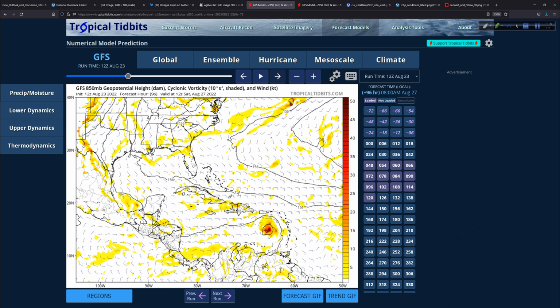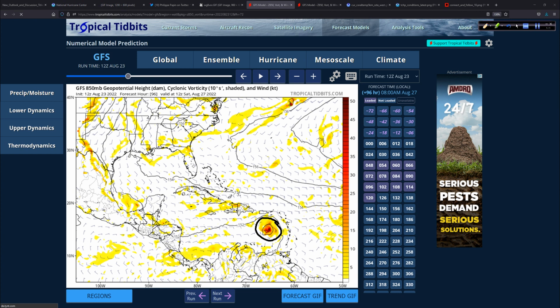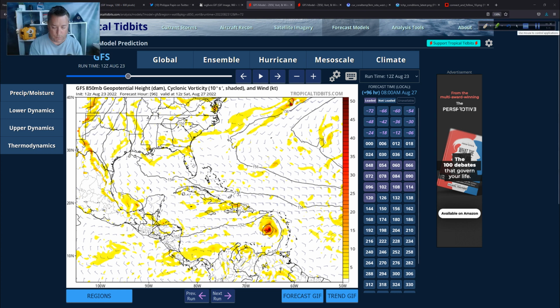So let's move this out and see what happens. 84 to 96. There's 4 days out. Definitely starting to come together there. That is only 96 hours out. You got some stronger flags in there, 20, 30 knots, maybe more. A more concentrated area of vorticity. It looks closed off. I mean, if this were to keep happening like this, by this point in time, Recon would be going down there. They base out of St. Croix. And we would be investigating this with a Hurricane Hunter aircraft. This is only 4 days out in time.